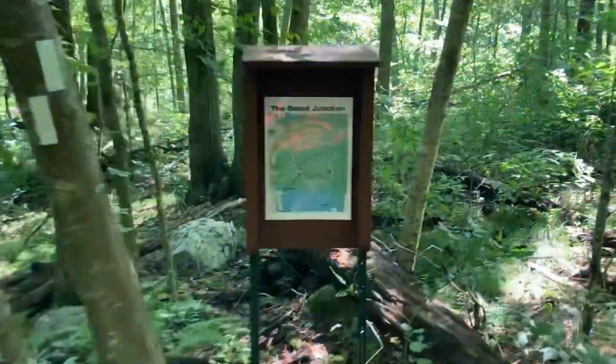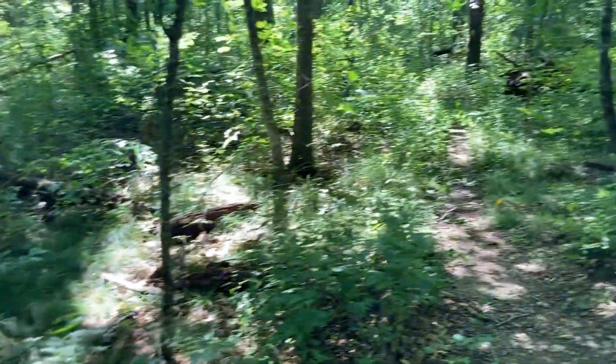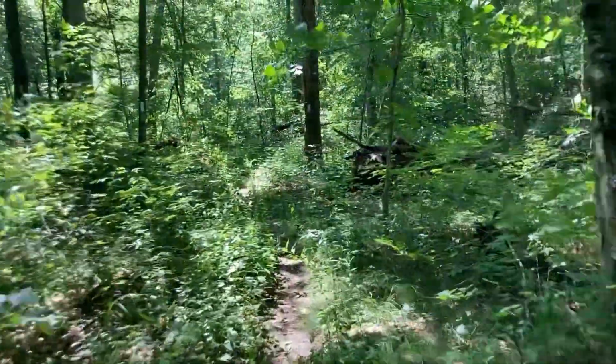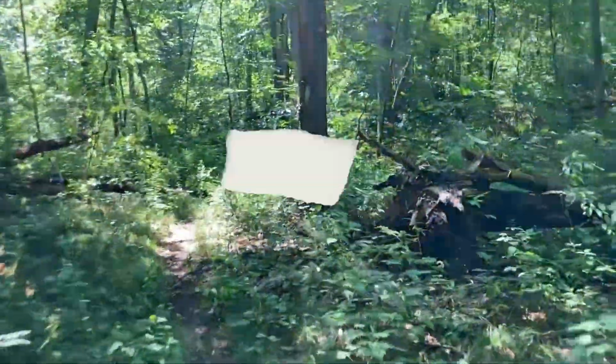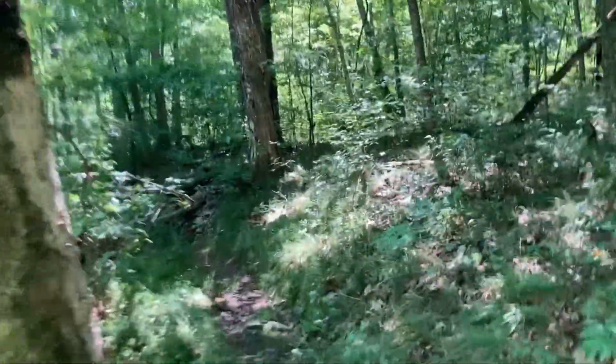And it looks like I've arrived at the Grand Junction. So I'm gonna head this way and stay on the white trail. I'm not going to go onto that red trail yet. Next time around.